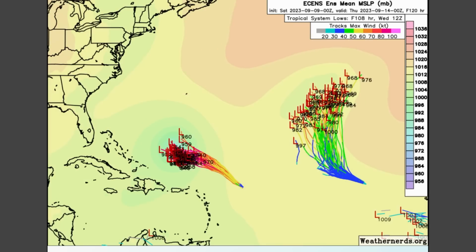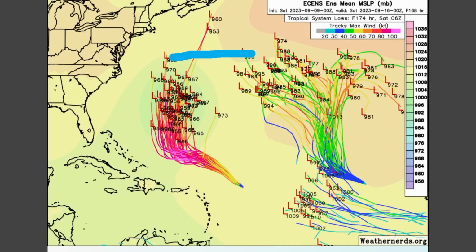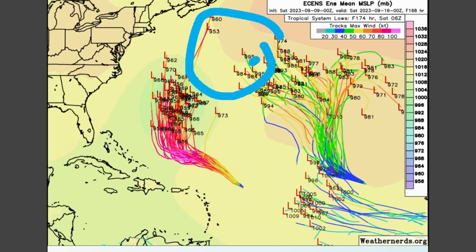About a week out from now, Lee is going to be over here, which is some 15 to 20 degrees longitude from most solutions of Margot. Given the average distance between the two, that's definitely over 1,000 miles away, well over 1,000 miles away. So the infamous Fujiwara effect, where storms circle around each other, will most likely not be seen before any impacts to land from Hurricane Lee are possible.